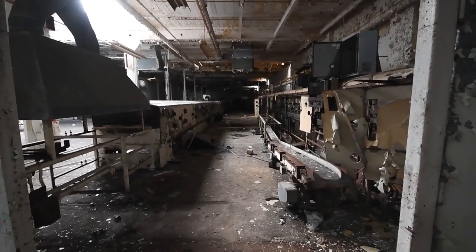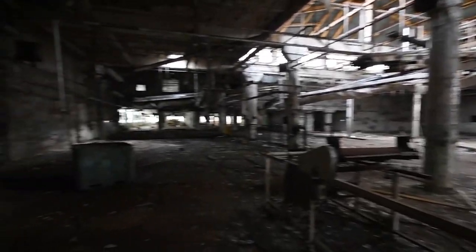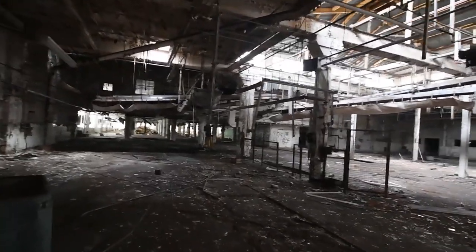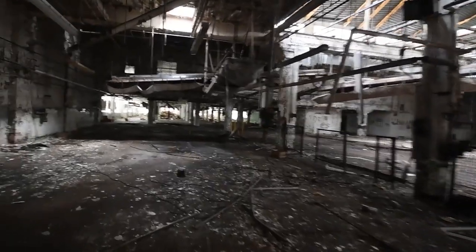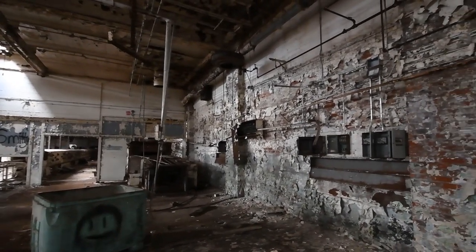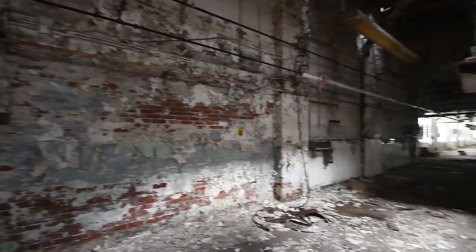Okay, so here's the ovens, and we are gonna turn ourselves back around, and we're gonna go over here to the glass block windows and boxes section of the factory. Take a look here at some of this paint peel on the wall. This place has definitely seen better days.